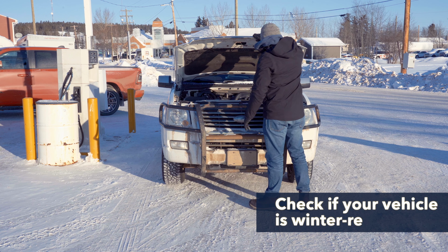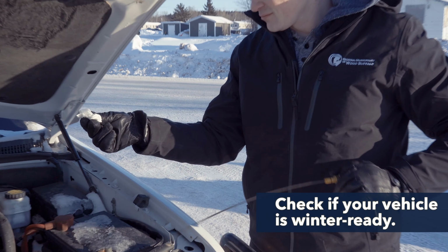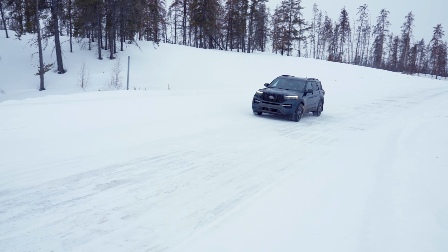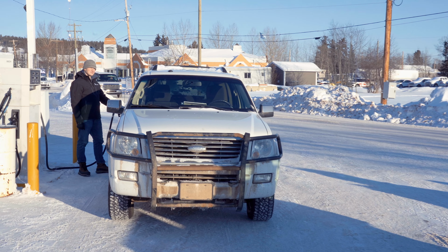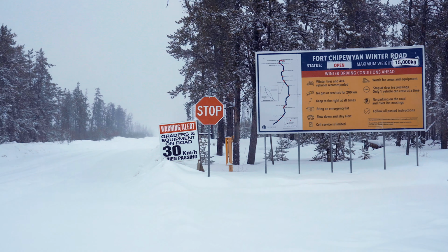Before you travel, make sure your vehicle is winter ready. Check your tires, top up fluids, and pack essential supplies such as food and warm clothes. Winter tires and 4x4 vehicles are definitely recommended. Always start your trip with a full tank of gas. Services are limited on these roads, and running out of fuel can leave you stranded in dangerously cold conditions.